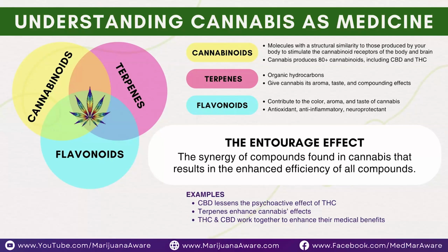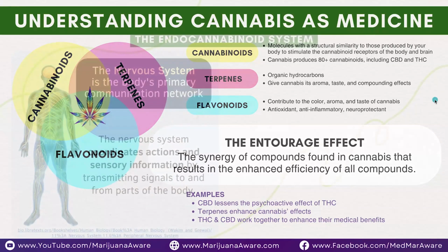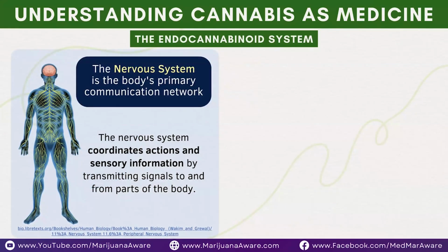What that means is that if you have a CBD product by itself or a THC product by itself, it does work. But when you put them together, in essence, one and one is three, it really helps you boost the medical benefits of using those particular products. Let's talk about why cannabis is such a big deal.